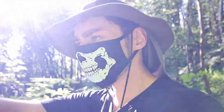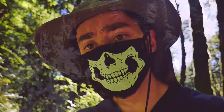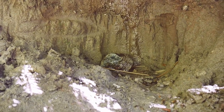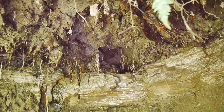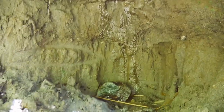Well, look at this, I'll show you this little hole thing. What is that? It's just a hole, whatever. Oh no, it's cool. Let's take a look. Look at this cute little hole. Oh, it's so cute. Someday this will be a massive waterfall. Look, it's coming out of a little hole right there. Oh, there's a layer of clay. Wow. Fascinating.